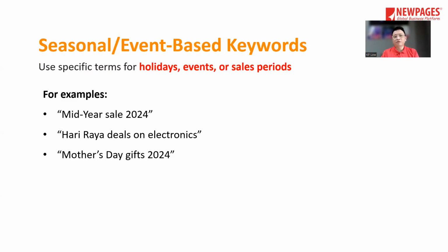Now, the next one, of course, is seasonal event-based keywords. Use specific terms for holidays, events, or sales periods. For example, mid-year sales 2024, Hari Raya deal on electronics, Mother's Day gift 2024, something like that. So you leverage on the seasonal campaign.